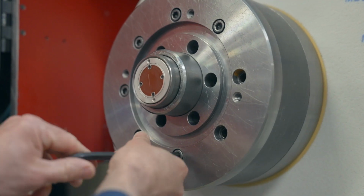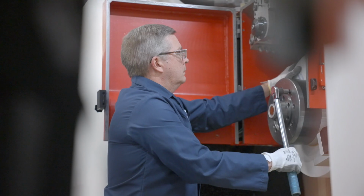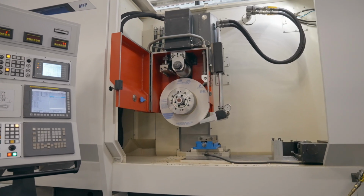When it came time to replace that machine, we looked around and said, okay, we want to maintain a lot of these key capabilities that we have, and we want to add a few as well. And that led us to the Magerle MFP 125.